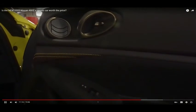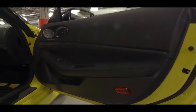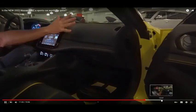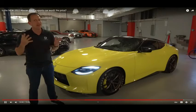The leather, the yellow stitching, and that Alcantara material, absolutely sports car sexy. Small door pocket, maybe a moon pie or two, and a bottle of milk to wash it down. We do have the Bose sound system. Get to the dash. Yes, it looks familiar, but the great news is you got a lot of room up front.